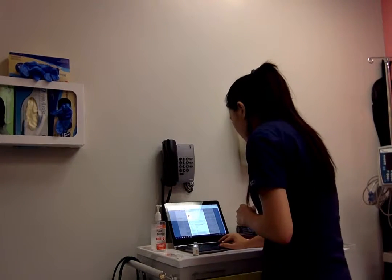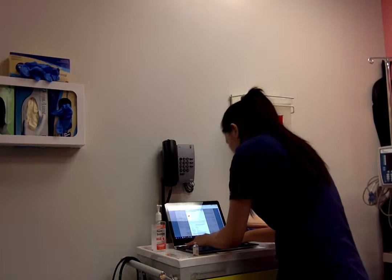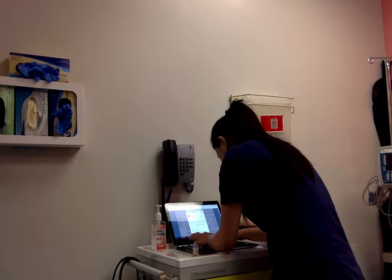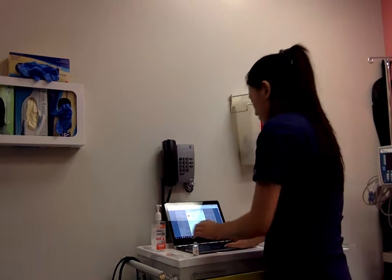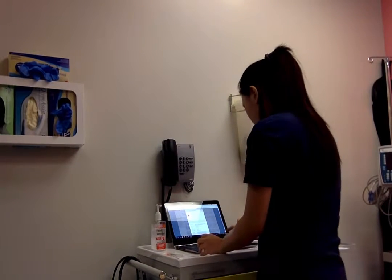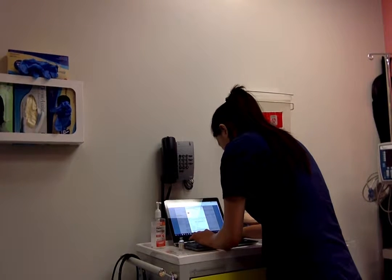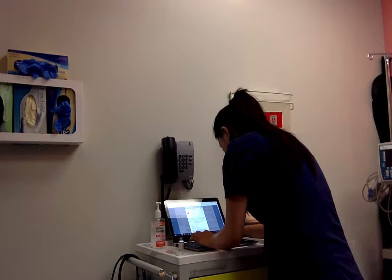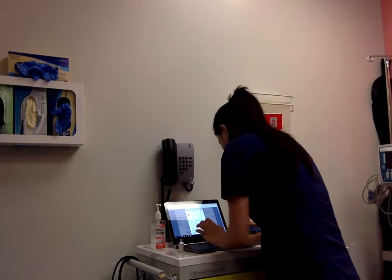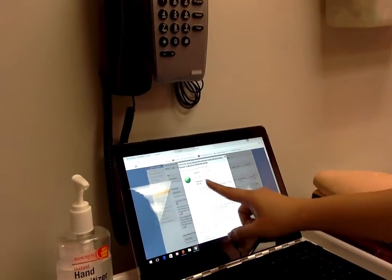So I'm going to scan the patient's barcode or type it in. And then I'm going to check the medication again, regular insulin against the MAR. And then it says insulin regular. And I'm going to type in the medication. Okay, so the MAR verified that it is the right person and the right medication.